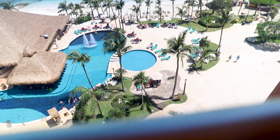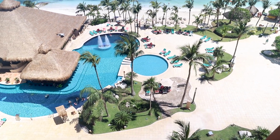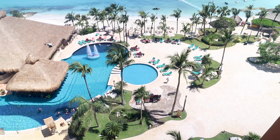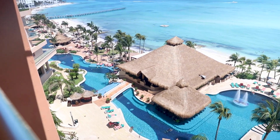Right, so this is from our balcony. This is the pool that is the furthest to the right. I think we might start here. And then there's all these pools further down the resort.